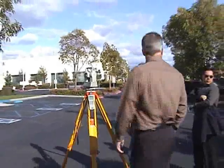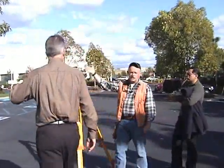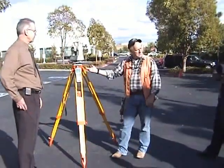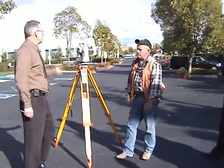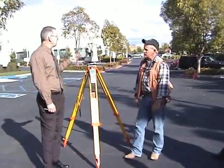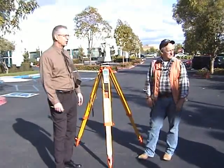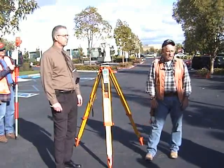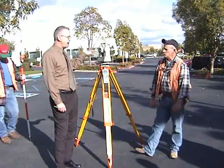Does that get related to the rod? Actually, you can change the HI on the rod anytime you want. As long as you know what it is, I'm able to put that in and it'll compensate for any changes in the rod itself. You can either make it the same or you can make it different, and as long as the machine knows, it will automatically calculate things for you. Once you've set it and you're running around taking shots, you gotta leave it there, right? No, you can change it anytime, as long as he lets me know. You can change it, but you have to put it in the machine.